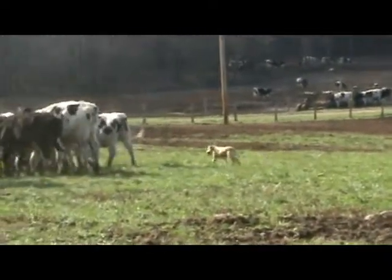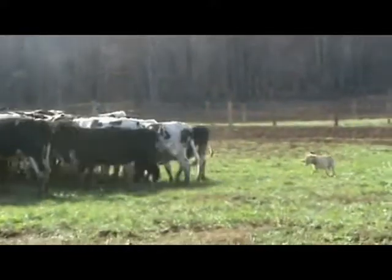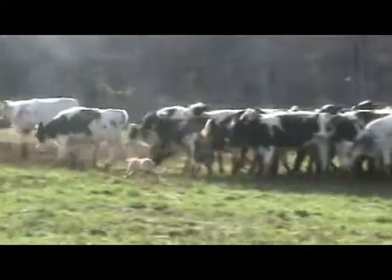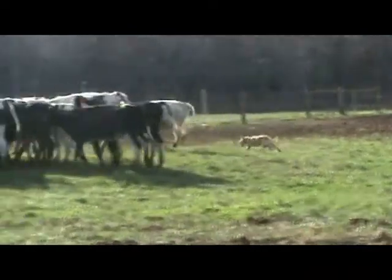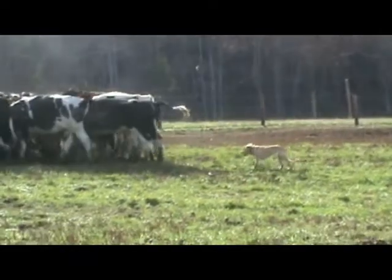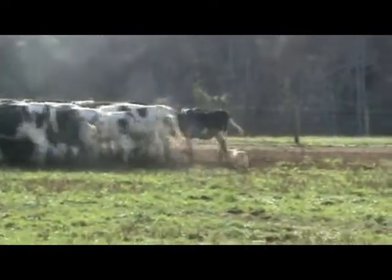I think he'll make a little circle right here, and then he'll start up the hill where we're actually going to pin him at. He'll make a circle back down the hill, and then we'll actually pin him. But you can see the dog work here a little bit. Really nice, got good balance.